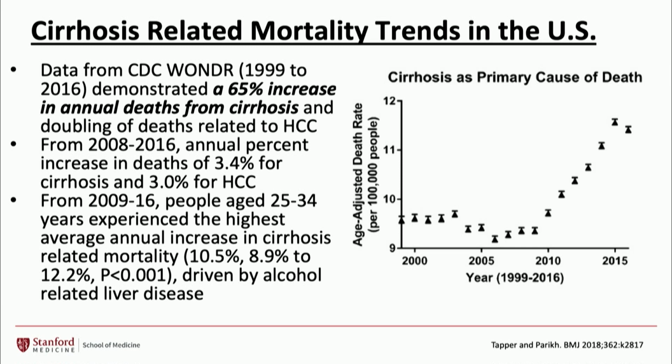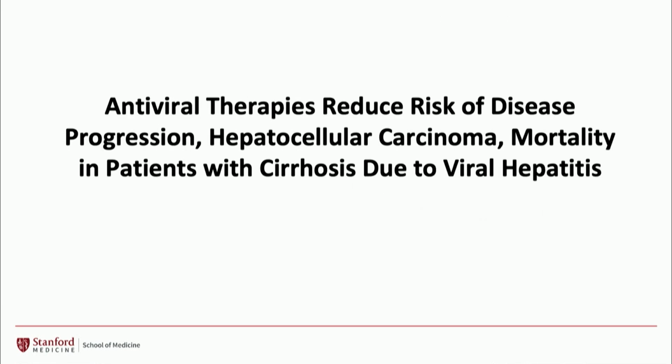I'm going to jump into talking about, can we reverse or can we change the trajectory? So the first section here, the answer is yes. I'm going to use a few studies to emphasize that antiviral therapies can reduce the risk of disease progression, HCC, and mortality in patients with cirrhosis due to viral hepatitis.